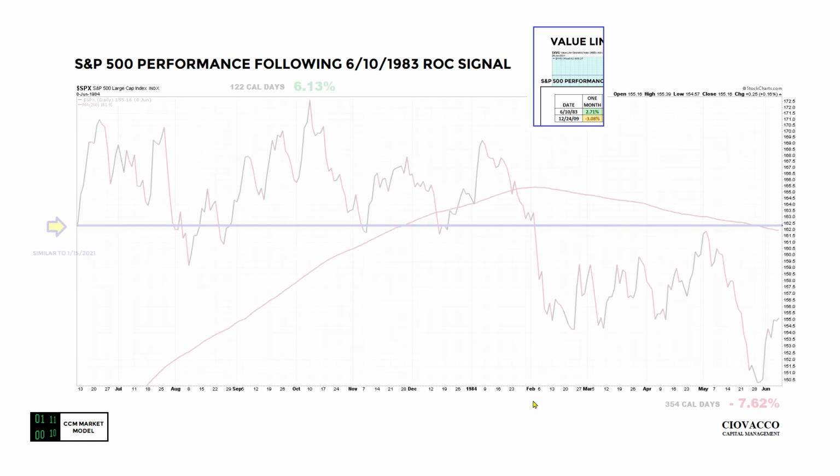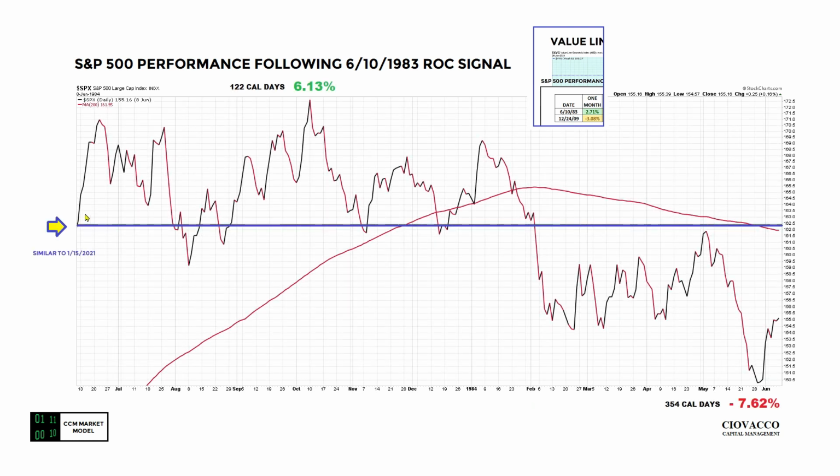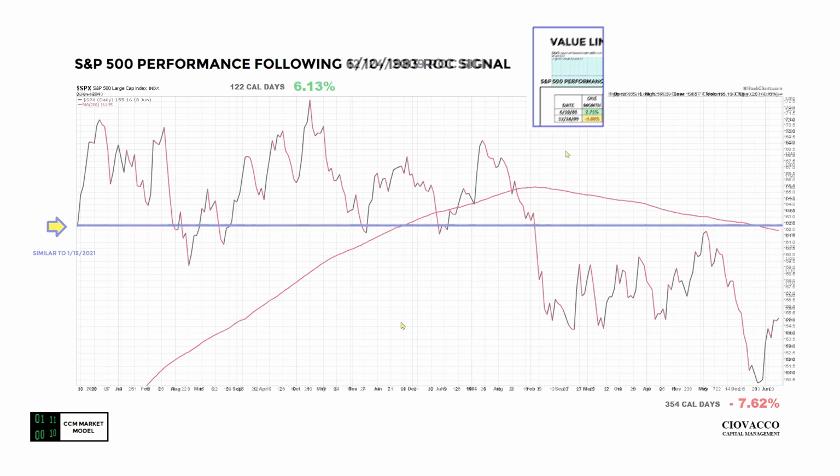If we look at each case, we'll start with June 10th, 1983, very, very similar to what we just covered. In this case, the maximum gain above the blue line from the date of the signal was a little bit over 6%. It was all given back and then some. And your maximum drawdown from the date of the signal or the blue line ended up being 7.62%. It occurred 354 calendar days after the date of the signal.